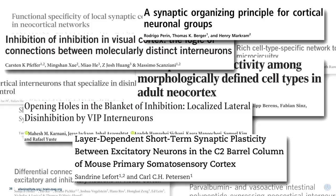So we're at a moment in neuroscience where we have an opportunity to make a big impact here. And we want to do this the Allen Institute way. We're doing big team pipeline science to make sure that we characterize everything as completely and consistently as we can.